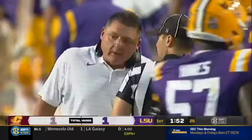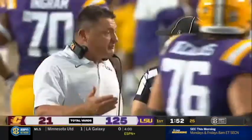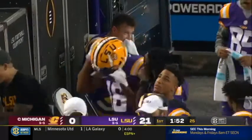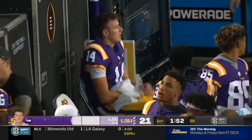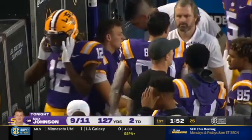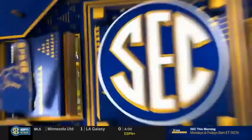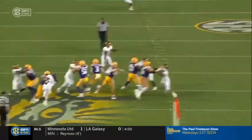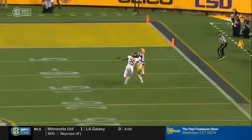Max Johnson missed on his first attempt of the game on a deep ball to Butte. Since then, he is 9 for 10 for 127 yards and two touchdowns. That's pretty good. I'd say he's in the zone. He's feeling it. But again, what have they done different? Well, they've called a play. They felt comfortable with it, and they ran it.